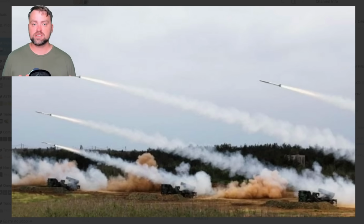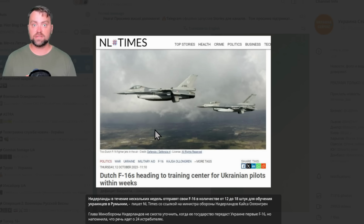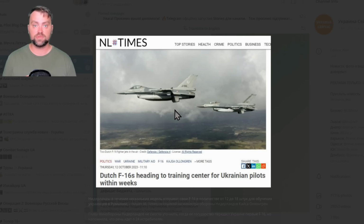By the way, Ukraine is now testing their own made missiles with a range up to 1,000 kilometers. The potential with that range is very significant, but when the Ukrainian army will get those missiles is unknown. It seems like the theoretical part of the training of Ukrainian pilots on F-16s is over, so now the Netherlands will send their F-16 fighter jets to Romania for practical training. And finally, I think that the trained pilots will fly those machines from Romania to Ukrainian military airfields.